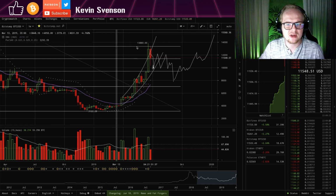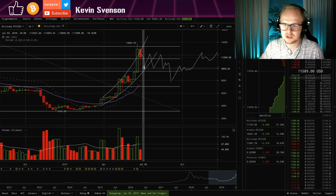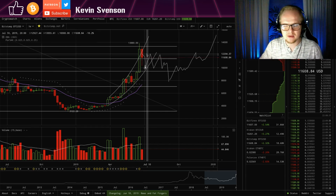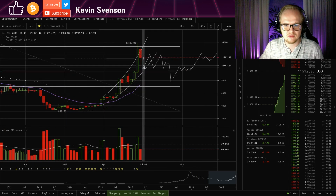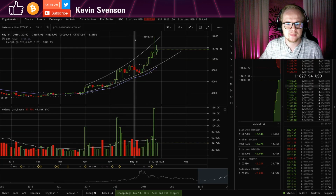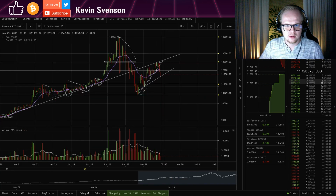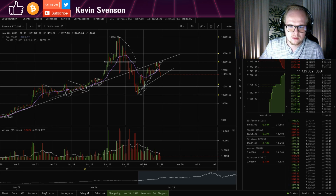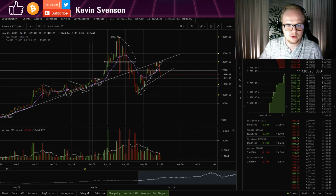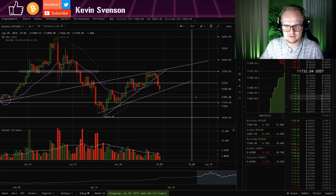Right now, guys, my downside target is about 9,500 to 10,000 or so, to get at least a significant bounce. That is what I'm looking for right now, and that would be the bottom of this parabolic support line. But we will see. Still holding above critical support at 11,500. Still holding above 11,500.